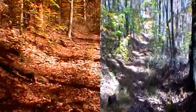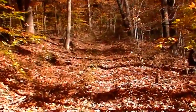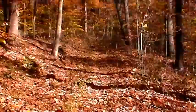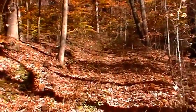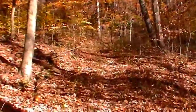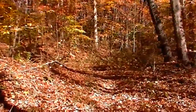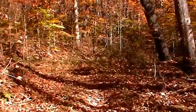Continuing on the old road bed, we just had to backtrack there for a moment just to make absolutely positively sure that we were on the right trail, going the right direction, because this trail is not marked on the trees. But yes, we are going the right way.